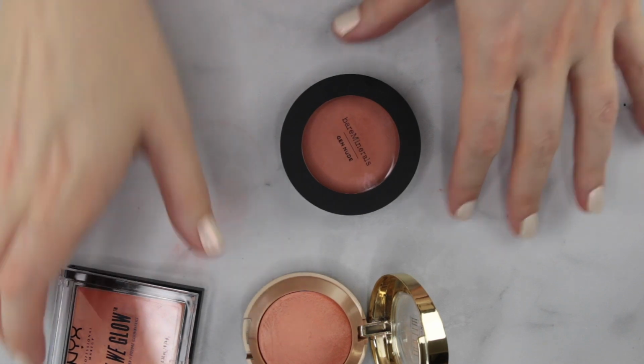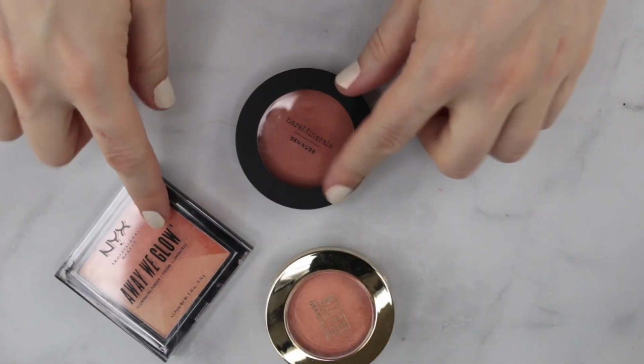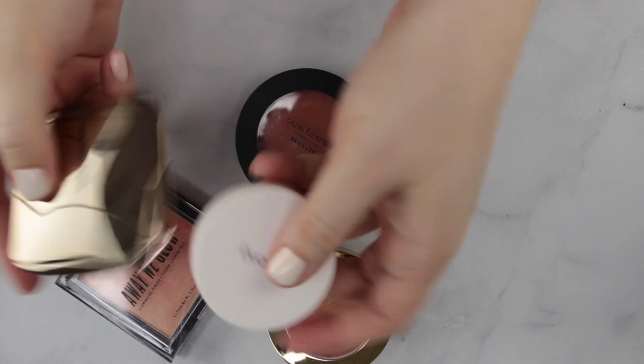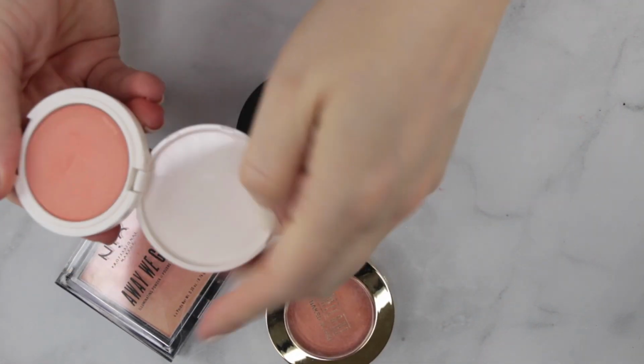So hopefully the audio wasn't too bad. If not, I'll try and fix it. But since these are the three that I think I want to keep from this section, what I want to do now is actually to go back and swatch the two earlier that I said I wanted to keep, just to make sure that I haven't duplicated them too much.